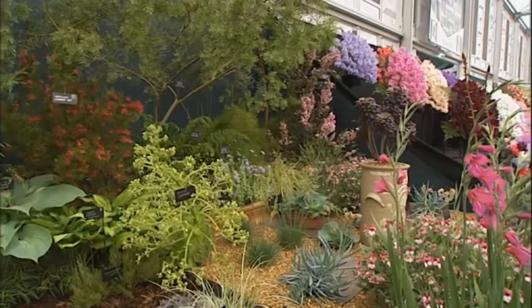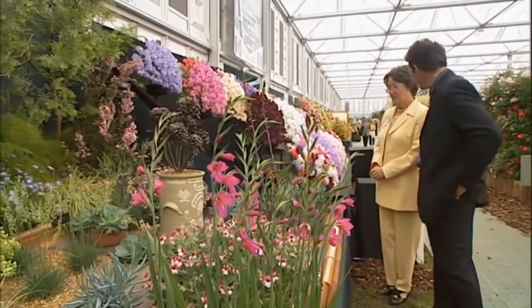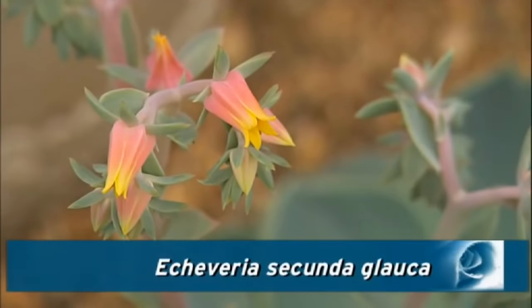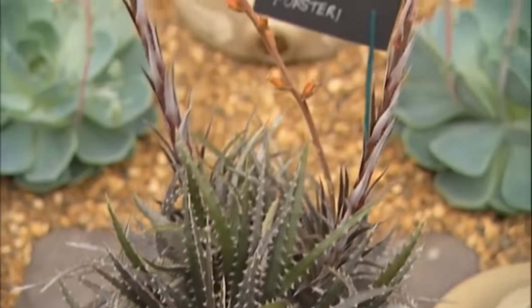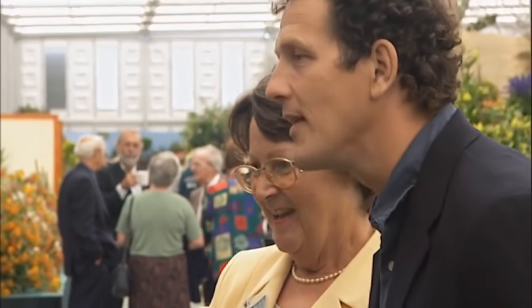Now, this is Brian Hiley's stand, and I thought there might be things that you liked here. I do, actually. I immediately love some of them. I like this one, Echeveria. That's dramatic, isn't it? And soft and beautiful. Very beautiful plant. And I like this one for the shape as well. I like the spirals. And I quite like the zany bit that goes up here. That appeals to me. Not really for me, but it doesn't matter.